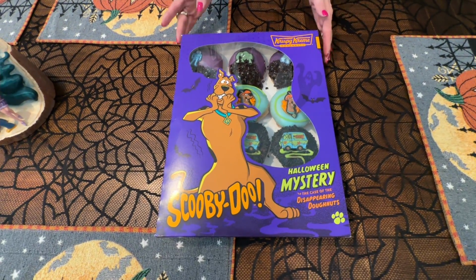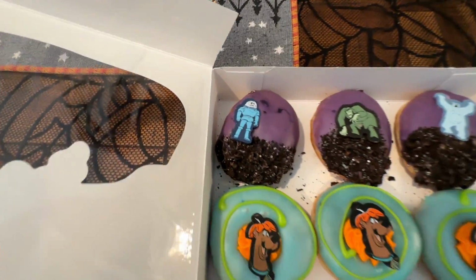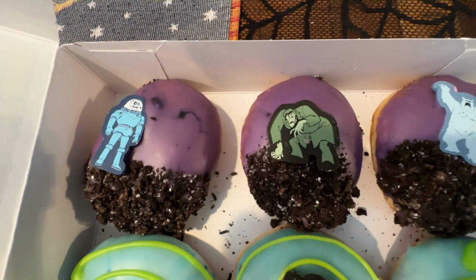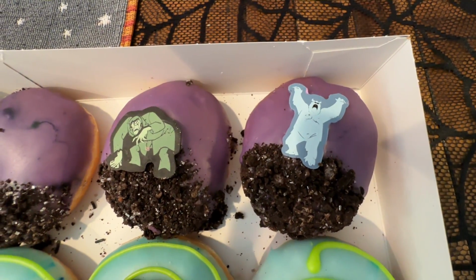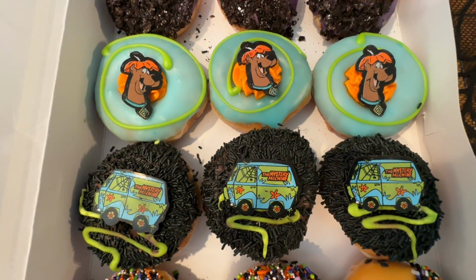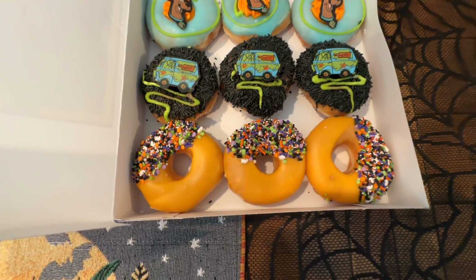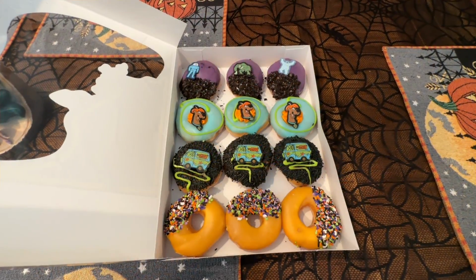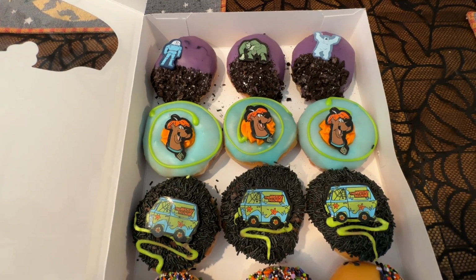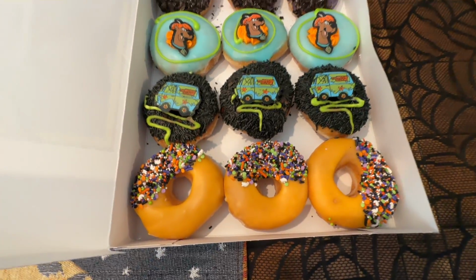Well, let's take a look at the 4 Halloween donuts for this year. Now on this donut, they use 3 of the villains: Space Kook, the Creeper, the Snow Monster, or the Yeti. Then they put Scooby on that one, the Mystery Machine, and the last one is just an orange iced glazed donut with some sprinkles on it. $18.99 for the dozen. If you want to buy them individually, these first 3 are $2.59. The orange glazed one is $2.39.